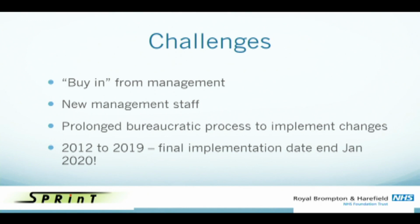And because the bureaucracy just took such a long time, we are still, even now, after 7 years, in the process of fully implementing the changes that we want to make, with a full implementation date now of the end of January next year. And it'll only be from that date that we really have our PICU emergency blood for the nurses to take to be fully staffed.